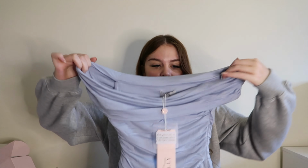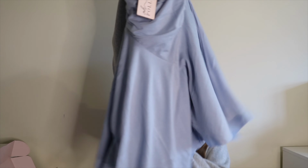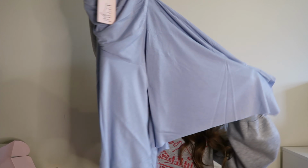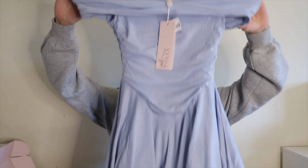This haul is really giving Christmas party options. As much as I love my glam and everything, I do love being comfortable as hell as well. So I picked up another baby blue dress. This one kind of reminds me of a ballerina. It's very draped at the bottom, kind of a messy cut, but it looks really nice. It's got a bardot cut off the shoulder, and it's just really stretchy and comfy.